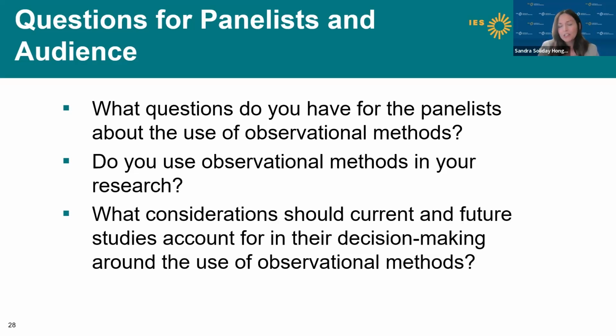But Jason Downer says, I'm curious about the observation of evidence-based practices. Is this a tool that could be used across different intervention programs? And I'll hand it to Anne for this. Yeah, thanks, Jason. And Jessica, you can chime in too if you have things that you want to add based upon what I say.